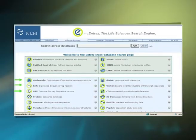Access to GenBank, as to all databases at NCBI, is through the Entrez search program. This front-end search interface allows a great variety of search options. More importantly, it enables searching more than one database at the same time, interpreting the search parameters in an appropriate way for each database. Here you can see the home page of the Entrez search engine.